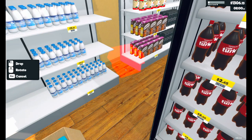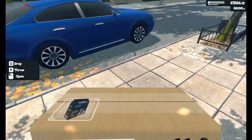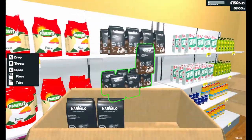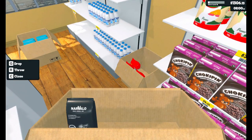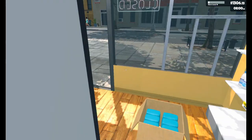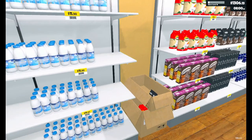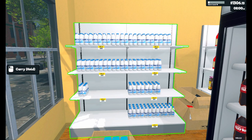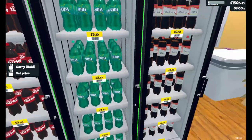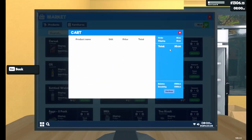Could fit right there. Okay, so what are we lacking? It's got coffee, all that's taken care of. I need three things of milk here. That milk goes fast.